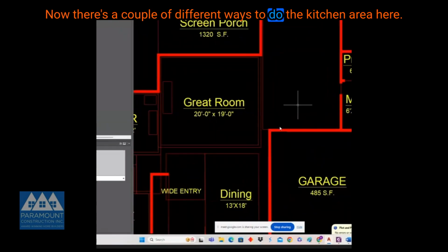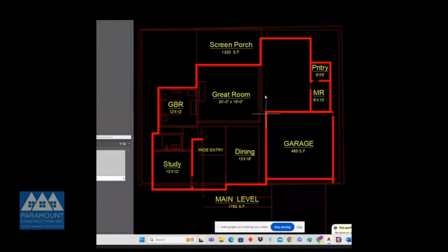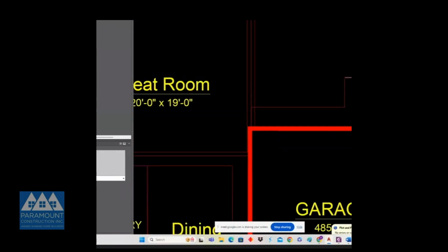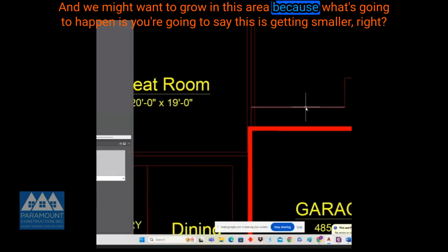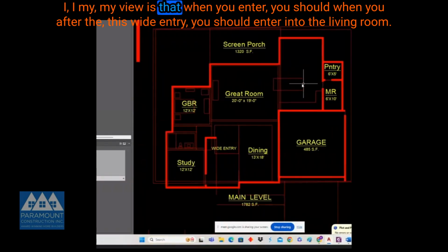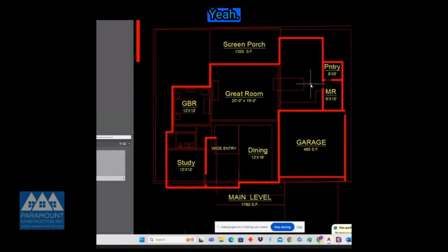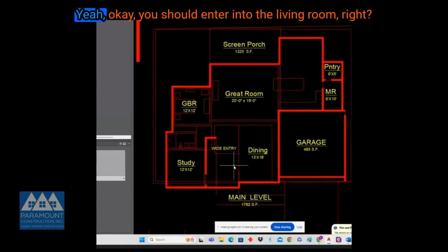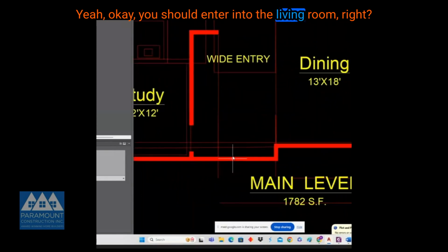Now, there's a couple different ways to do the kitchen area here. I'm going to shrink this. This is smaller, right? My view is that when you enter from the front door, after this entry, you should enter into the living room. Okay. So you should enter into the living room, right?